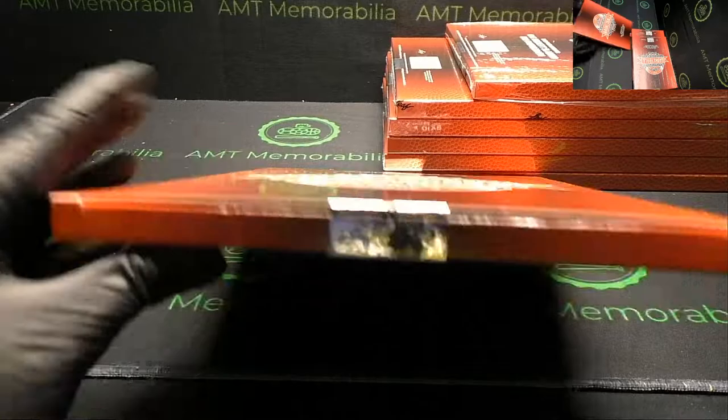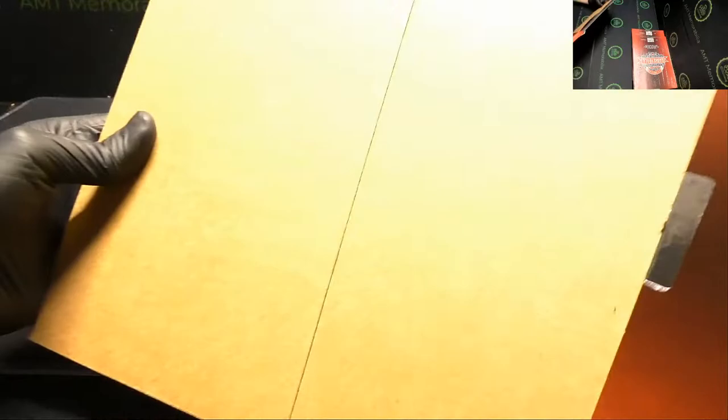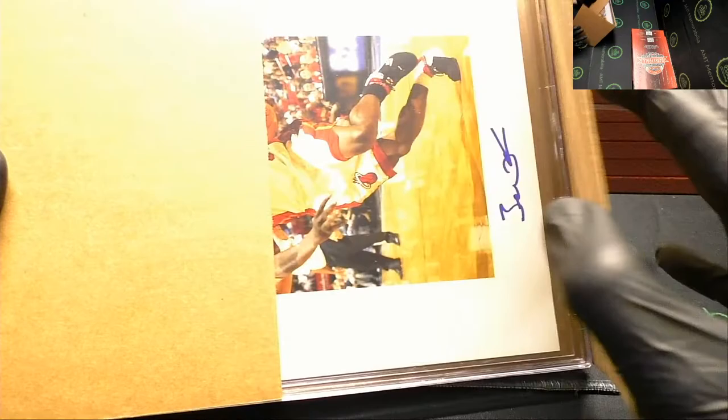Them short shorts. Yeah, well. Chuck Taylors.